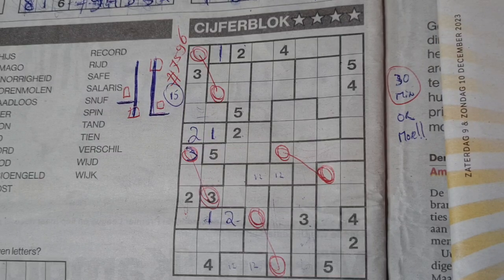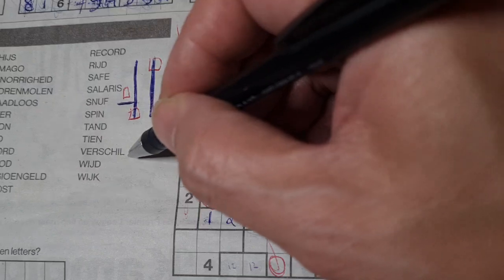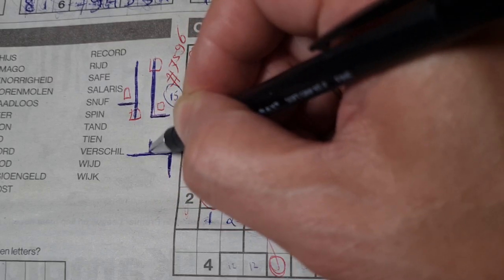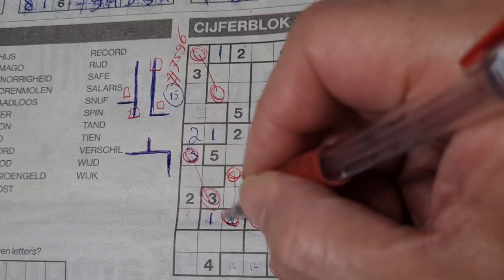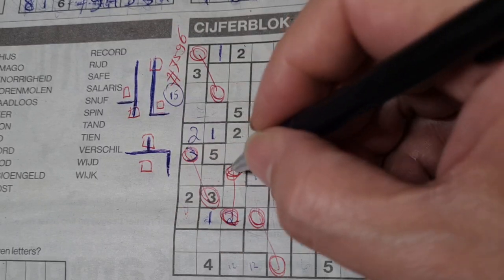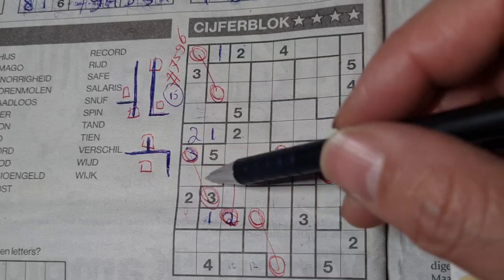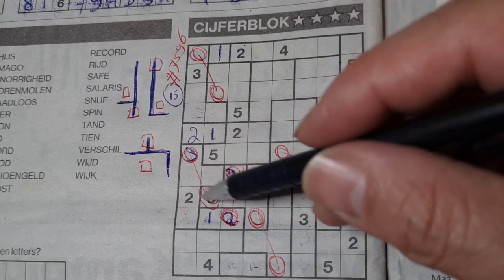More? No. Then the following shape, how about this shape? Let me draw the shape here. When you see this kind of shape, remember that this box has the same number as that box. So this box has the same number as that box. In this case, it's a 2 here. Alright. Do we have more of these kind of shapes? Let me check. No. Only 1.